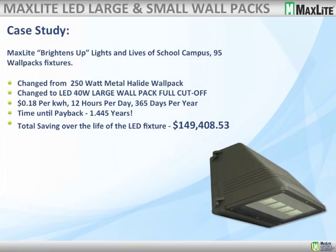Quick case study on wall packs. Took out a 250 watt metal halide, and you should know that a lot of these sales, they're taking out 400 watt metal halides with the 40 watt. Absolutely, there's a reduced foot candle count, but the coverage is exceptional and often more light than the lumens that come out of an HID lamp. Look at the big picture, 250 to 400 watts are replaced with a 40 watt very easily. This particular case, I don't know where this was, but very expensive power at 18 cents a kilowatt, 12, 365. They had about a 1.5 year payback period and about $150,000 saved over the first 50,000 hours of the product.